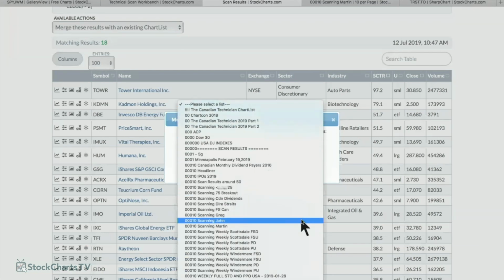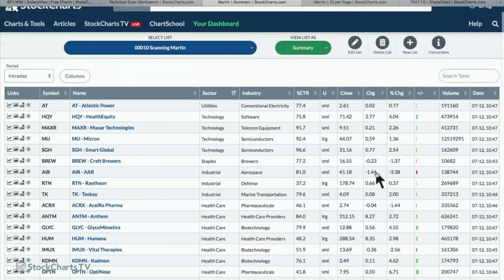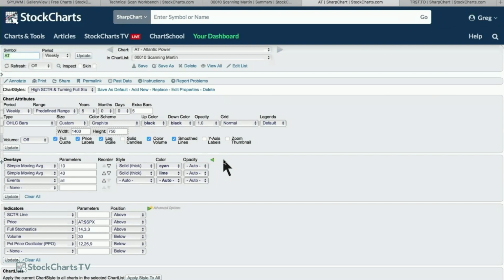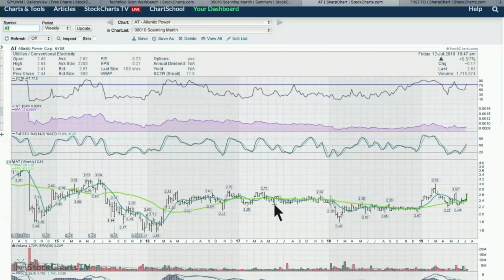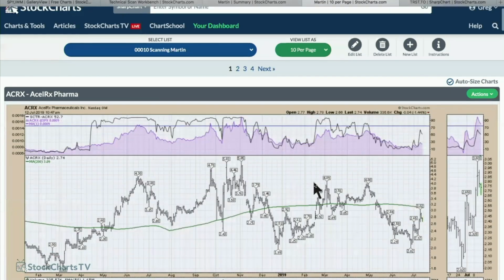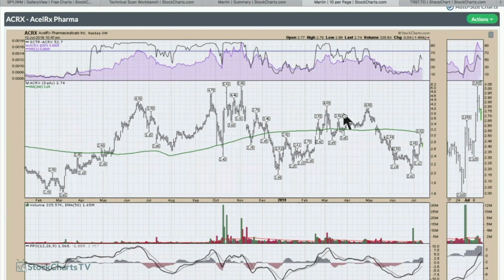So when we do this, we put the other ones into my chart list called Scanning Martin, and we're going to add it in there. So now we should have a mix of charts, right? We have some that should be on weeklies like this, but if we went to 10 per view, we also have dailies in here. And the reason is because I set the chart list style before I added this other data. Now that I've added the other data, it goes in with whatever my default is.